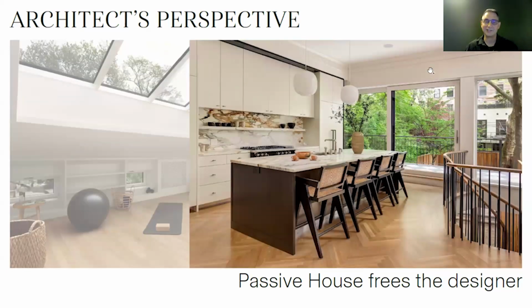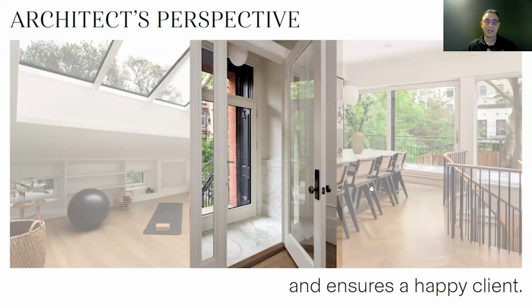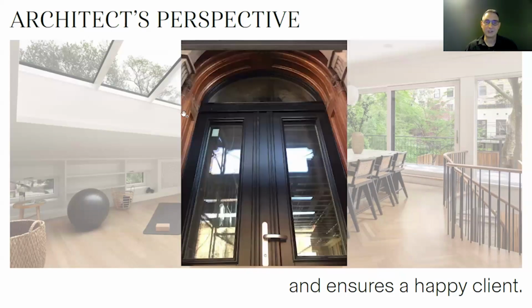So just a little bit more on that one. It frees the designer. I've got no radiators. I've got no duct work. I can do big walls of glass. It ensures a happy client. Because of that, they're not looking at all these mechanicals, which is why I don't spend a lot of time talking about it. The mechanicals are simpler, not more difficult. They're kind of dumb.